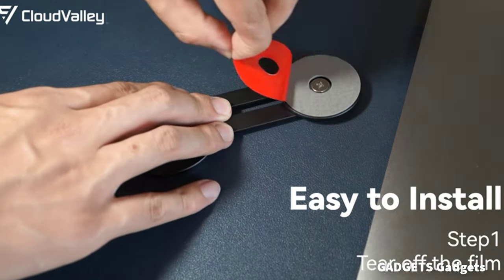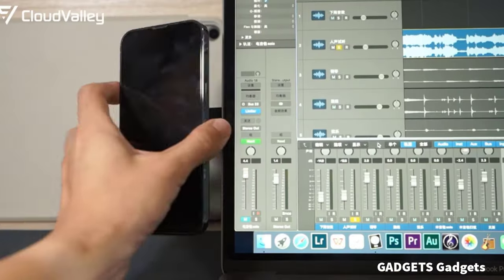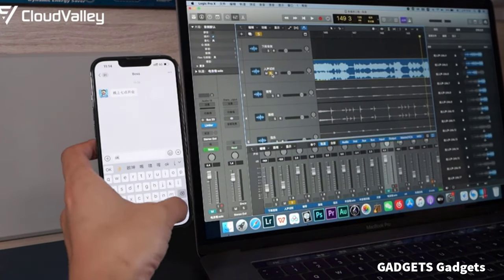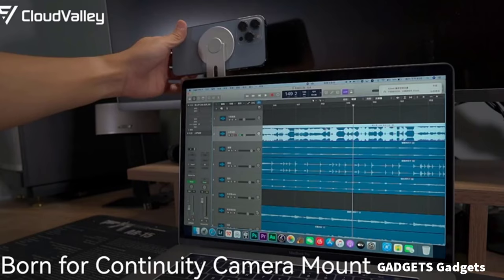Experience seamless integration between your iPhone and MacBook with our phone mount that allows you to use your iPhone camera while video conferencing on your MacBook. The perfect solution for enhanced productivity and effortless multitasking.